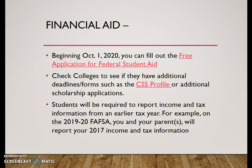If you have an expected family contribution that determines that you have need, many times you'll be able to get some free money, such as scholarships and grants. And it also can determine if you don't have need, whether or not you qualify for school money. So it makes sense to fill that out after October 1st of your senior year.